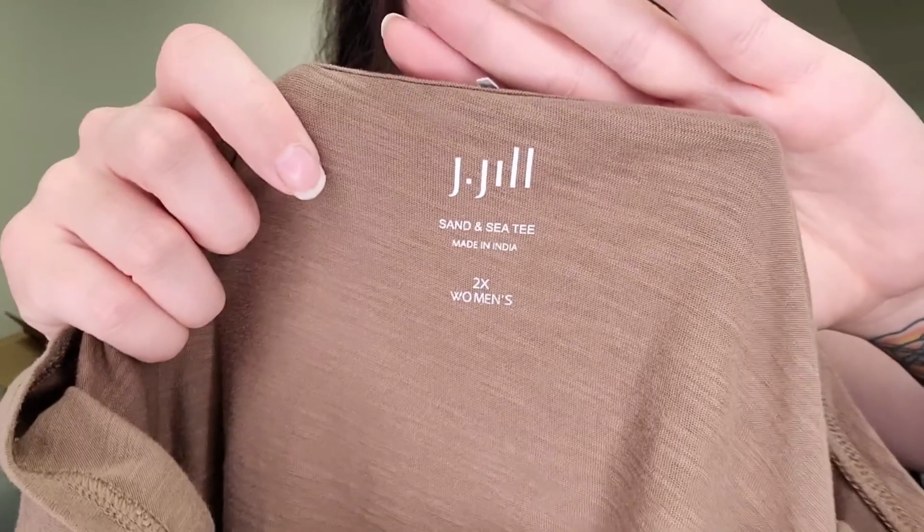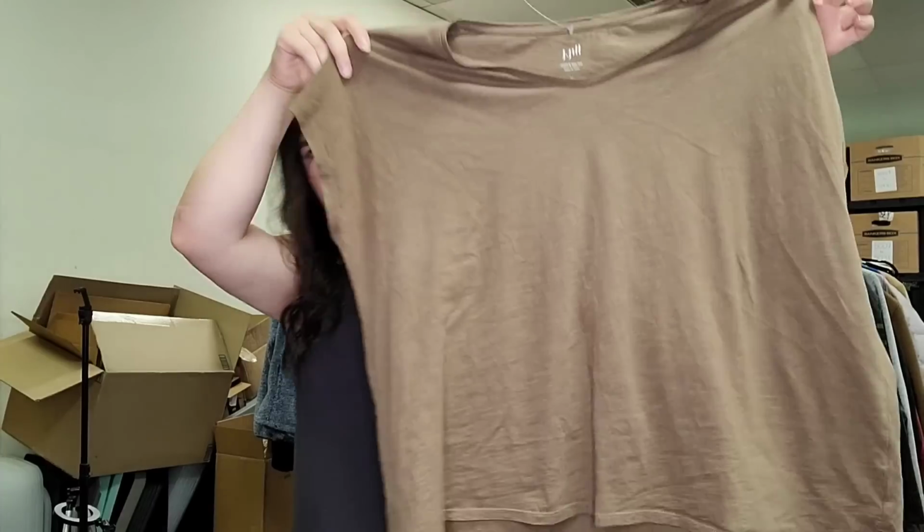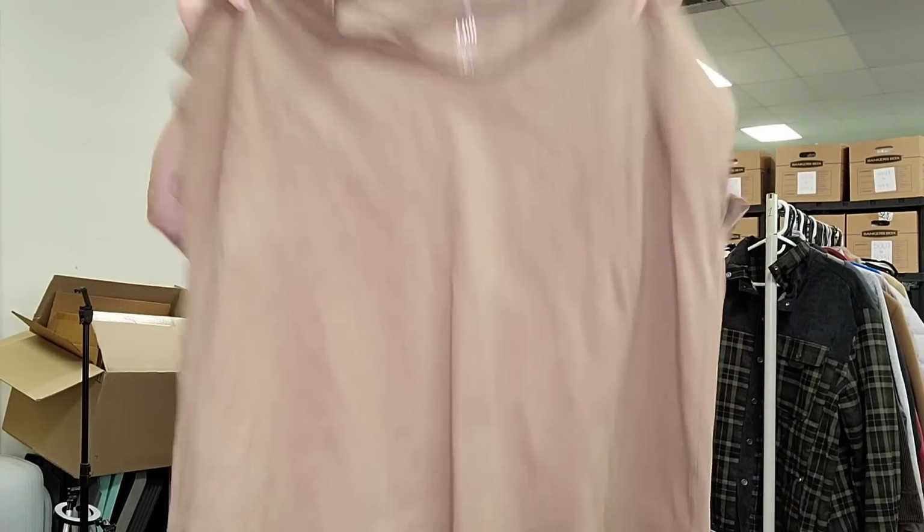This is a J. Jill 2X Sand and Sea Tee. I did not do a comp on this, but I'm going to guess probably between $25 and $30 for this. Again, J. Jill plus size stuff is where it's at for sure.